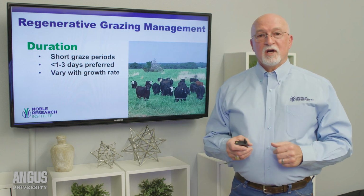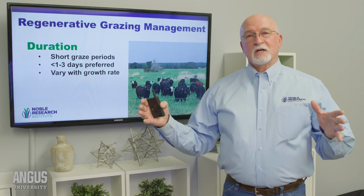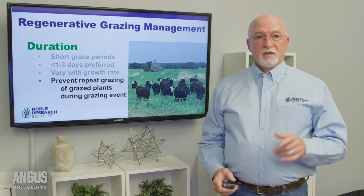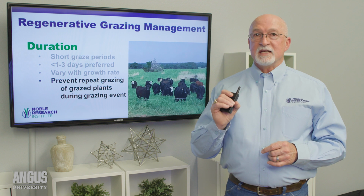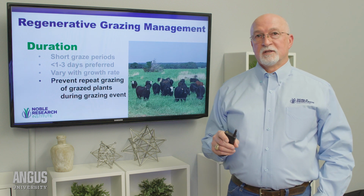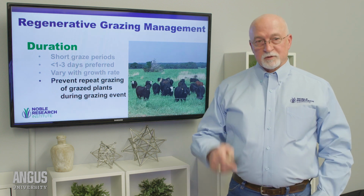So this varies with the growth rate. As you get further into the season, it becomes a little drier. It takes a little longer for the plants to really grow, but you're still looking at 3 to 5 days most of the time. Our whole thought in this type of grazing management, this adaptive grazing, is to prevent repeat grazing of these grazed plants during each grazing event. That's what we're trying to achieve. We're never going to be 100%, but that's what we're trying to strive toward.